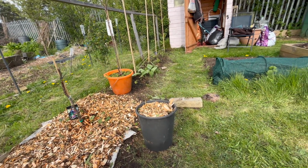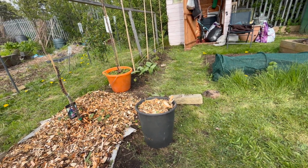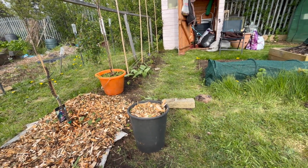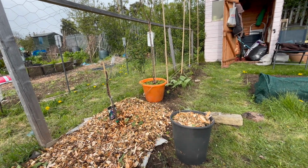I mean, I could do another row in front for just beans, but I haven't really worked this very well, I don't think. A little bit annoyed, but we live and learn, and it's just another note to add to the notebook, I think. But yeah, wondering about what to do with these trees.